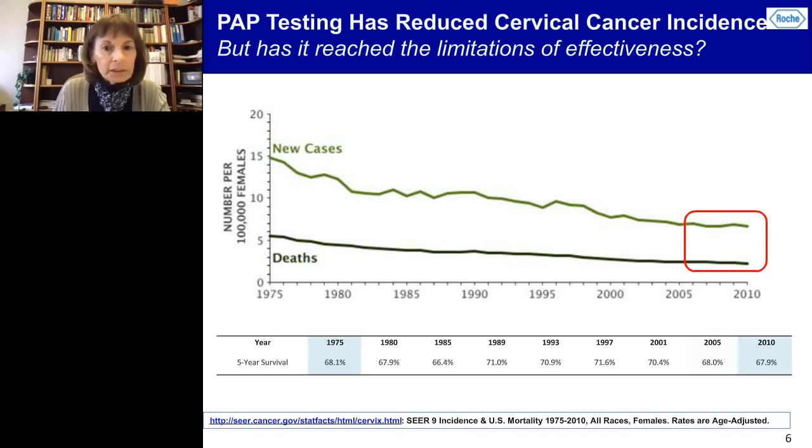But if we look a little closer, we notice that there has been a plateauing of this decrease in the last decade. And this raises the question of whether we have reached the limitations of screening with cytology. If we look at the box at the bottom, we notice too that the 5-year survival rates over the same period of time have shown very little difference. The 5-year survival in 1975 was 68.1%, and in 2010, 67.9%. So again, that raises the question of whether we can improve on screening methodology.